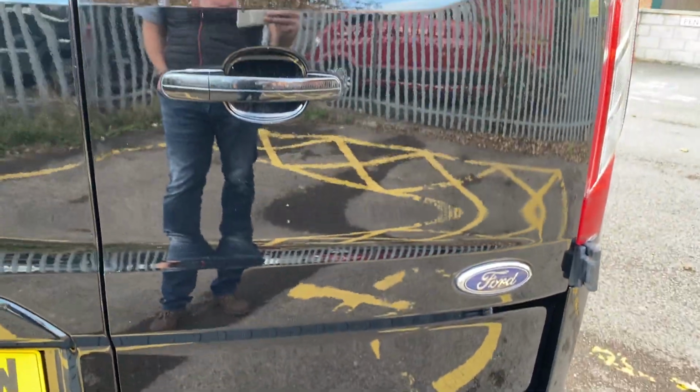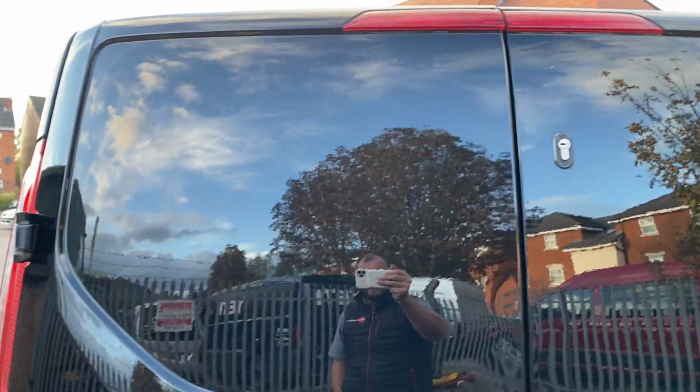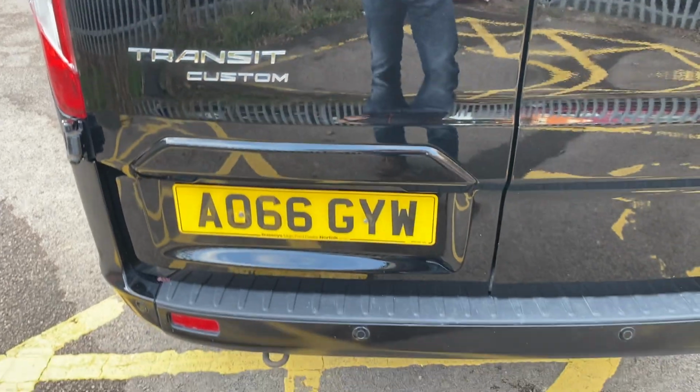Door this side, just give you a glance up at that side, and passenger side going down, nice and tidy, isn't it?